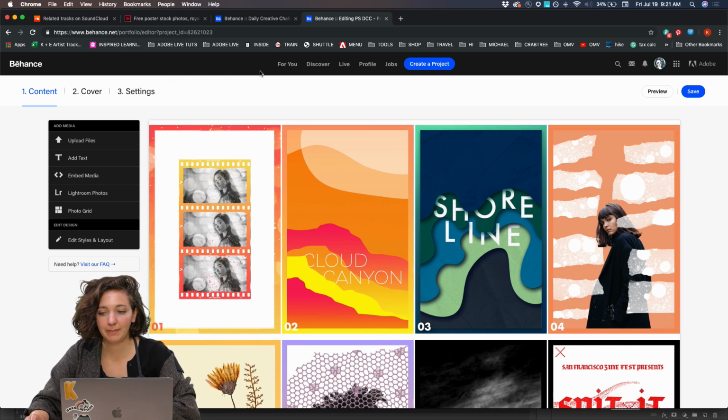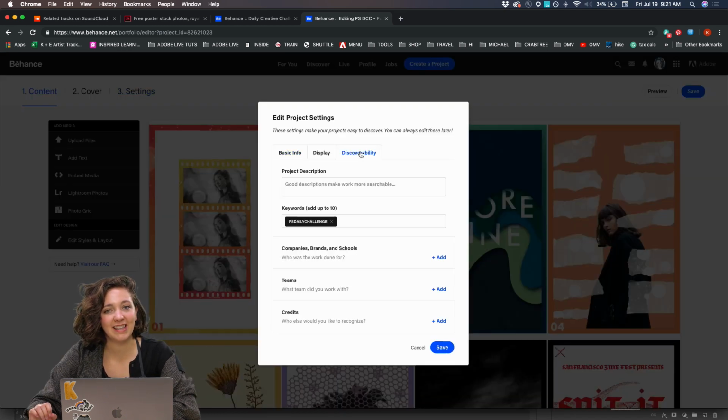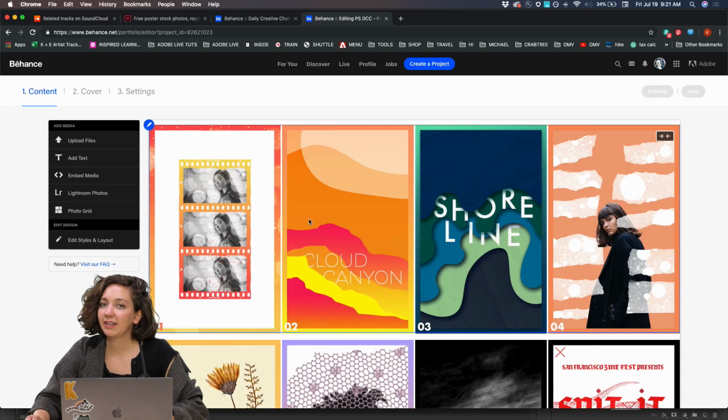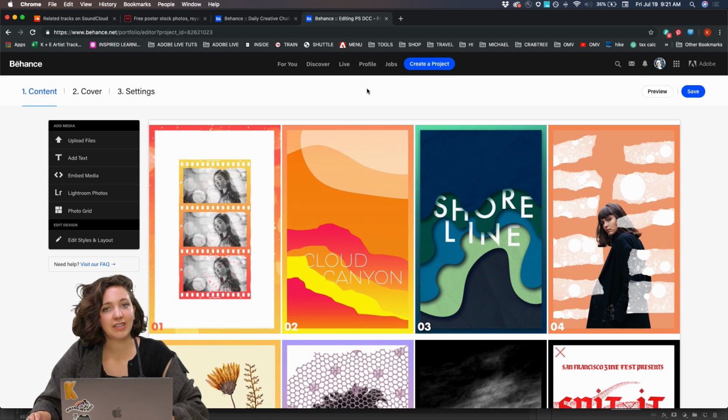Now the last thing we want to make sure to do is in our settings, of course, I'll say this every day until the end of time, make sure your keyword is set to PS Daily Challenge so that when people search for your work, they can find it on Behance. Has anyone actually searched the PS Daily Challenge on the Behance search and filter? Have you found anything cool?